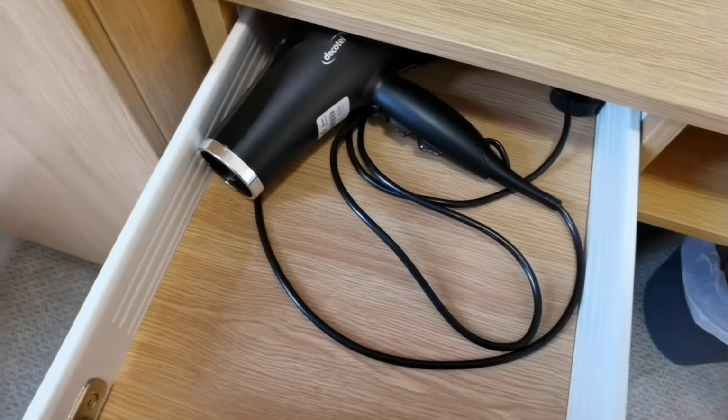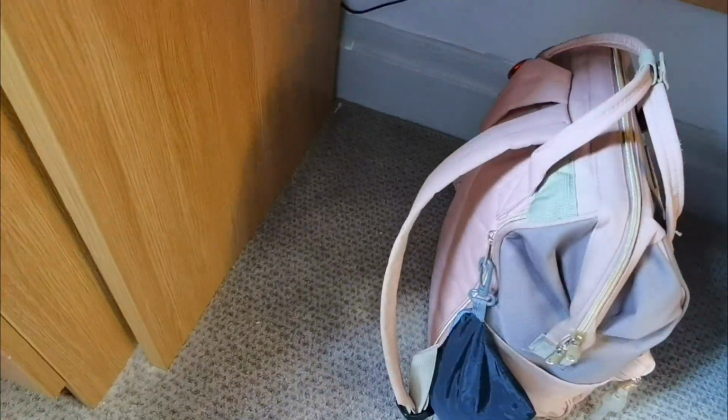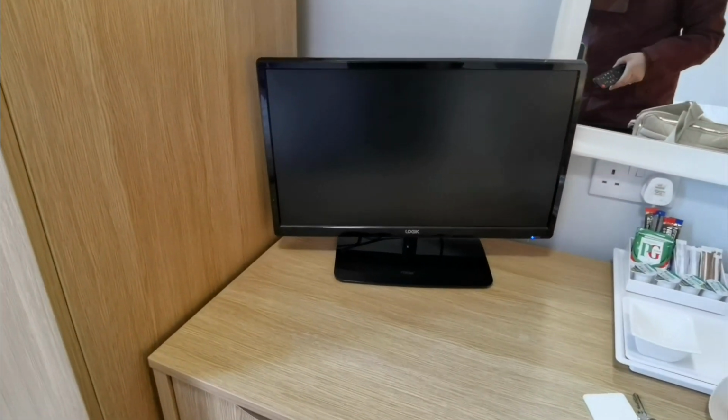Got desk here. Hair dryer. And a shelf there. I did notice the carpet a little bit manky under there. A bin. Another plug socket there. Got the TV, little TV, let's put it on, check.